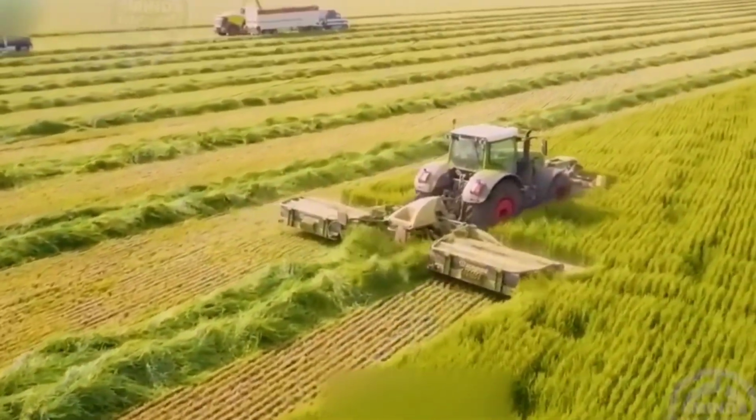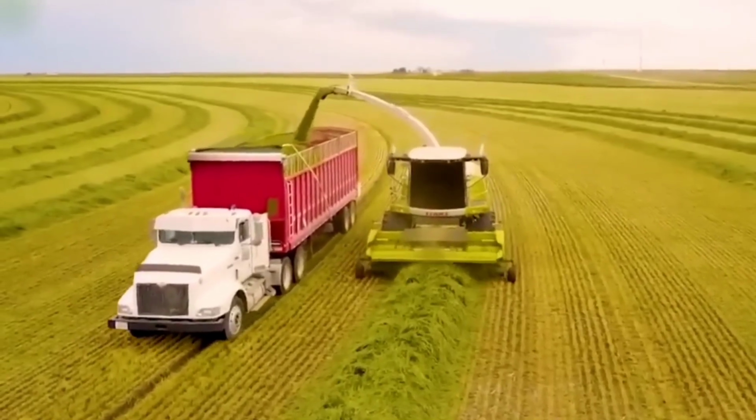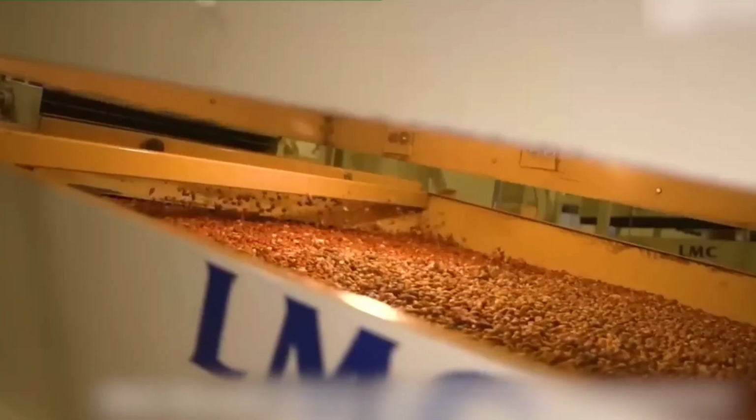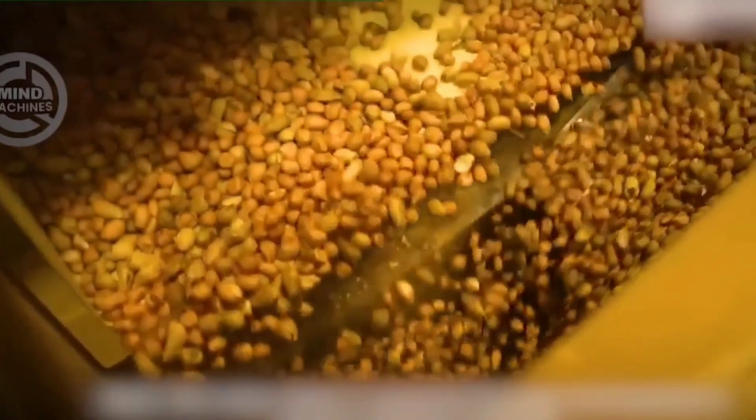Have you ever thought about harvesting grass in a field of nearly 1,000 hectares? The outer shell is removed with mechanical or manual shelling methods.